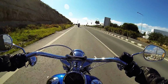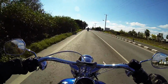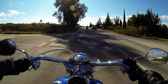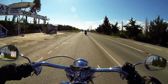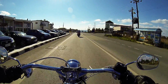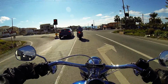So we're meeting some of the Paphos Cruisers motorcycle group today. Simon, and David is coming on his Yamaha Dragstar 1100, I think that is. We've got Gary in front on his Honda VFR 800 fuel injection, 2001. Nice bike, sounds nice as well.